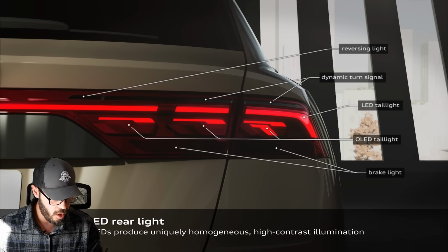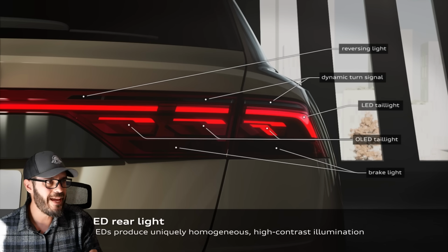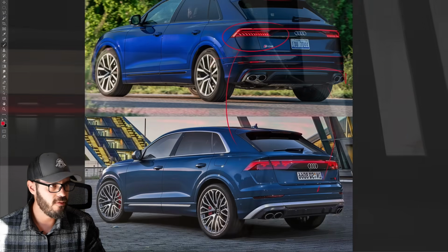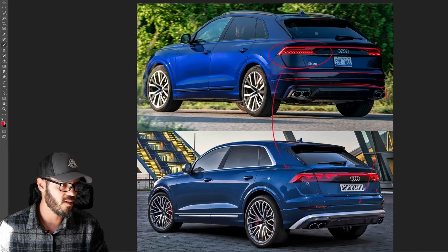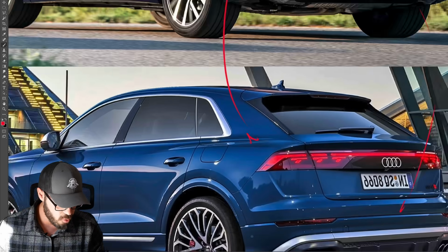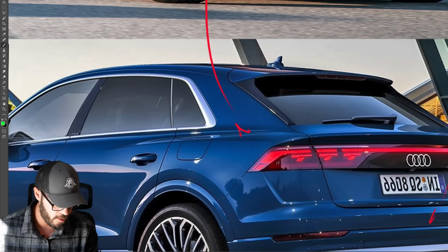Now looking at the new one, we do have a new diffuser, a new exhaust system down here. But the main difference here is, look at the taillight graphics in the new one. This is also exactly what I wanted to see. Look at how much more dynamic the new taillight graphics are for the new 2024 model, because we have different thickness right here. Let me make this green so you can actually see what it is I'm sketching.